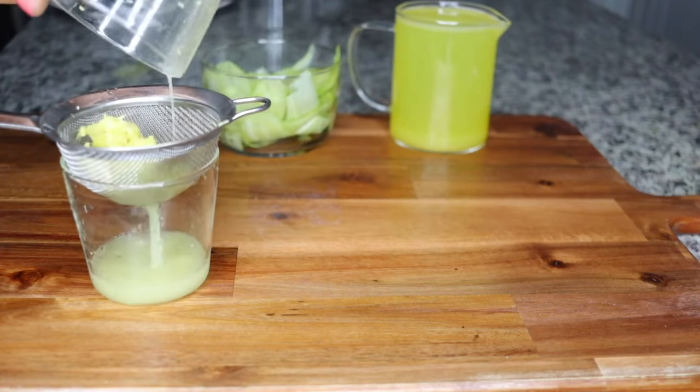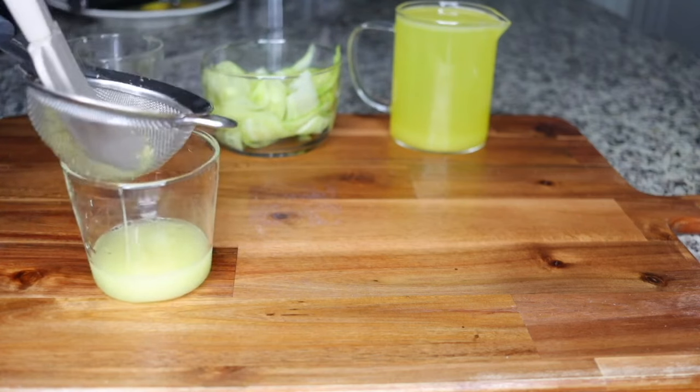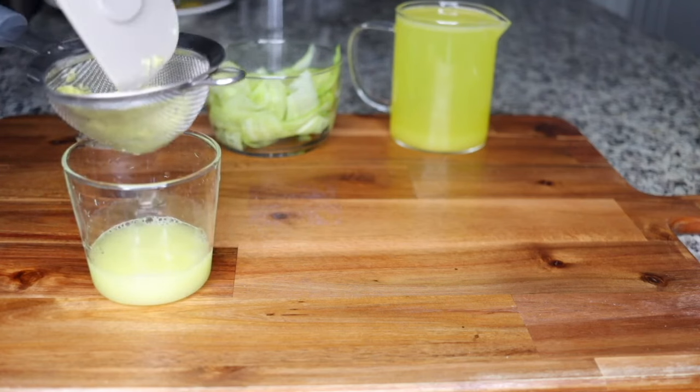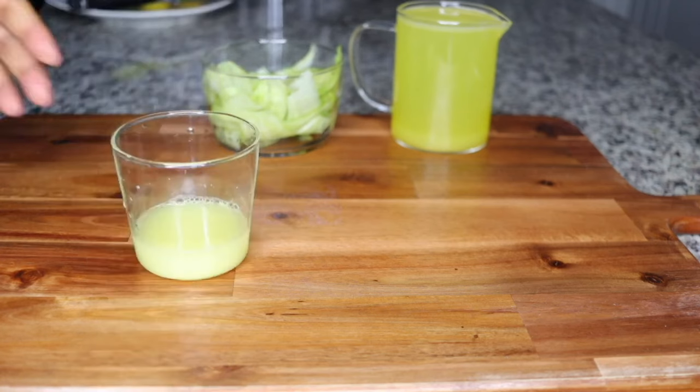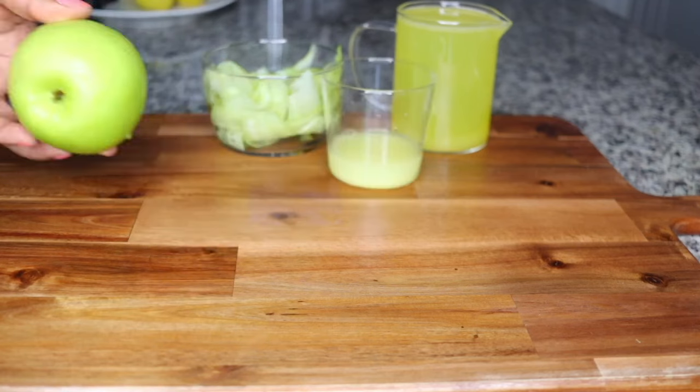Get you your sieve and sieve out the juice, and voila, this is your ginger lemon juice to help make this recipe so potent, so intense, so you can have your results in no time. Yeah, so this is it.